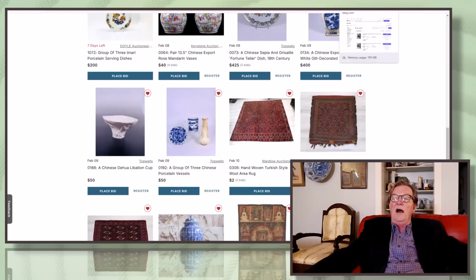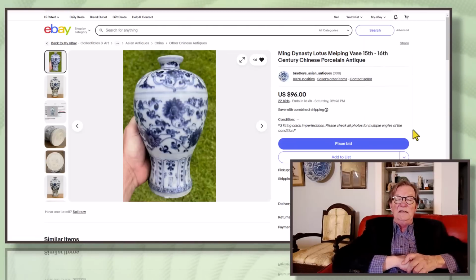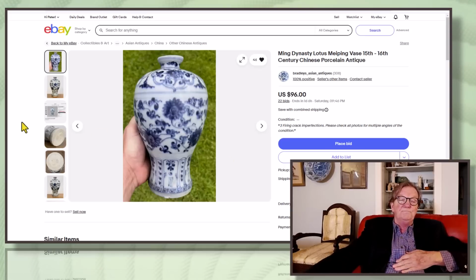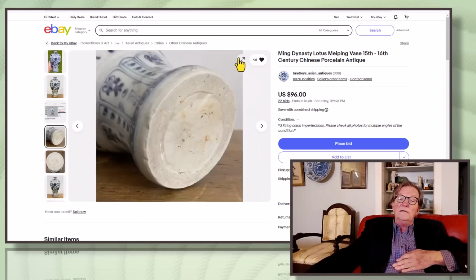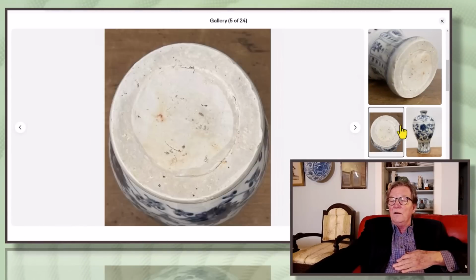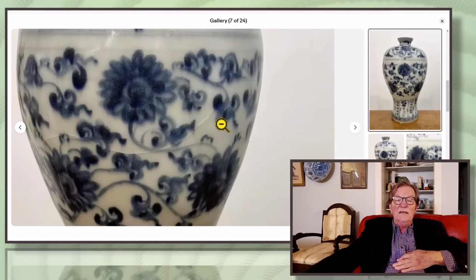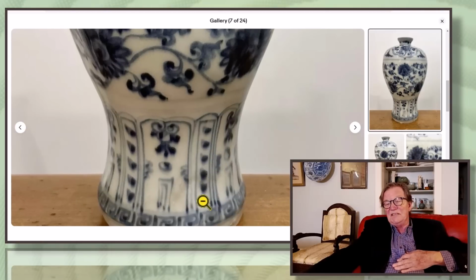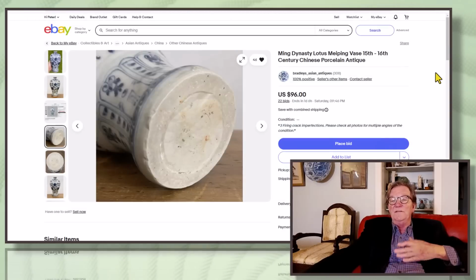All right, and then hopping along over here on eBay, there's a few things I wanted to mention. One of them is one of our viewers is selling on there, and he's got this very, very nice looking, let's see, there we go. Ming looking vase, Mei Ping vase. 16th century. I don't know when he dated it. It looks 16th century to me, 15th or 16th century.